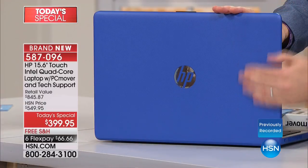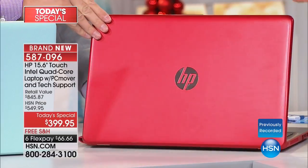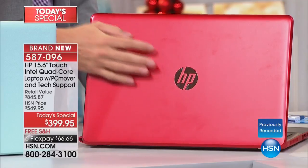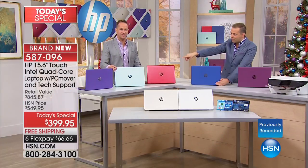It's almost like a London blue, London blue topaz, and then that red over there is just gorgeous. Nobody does a red like HP. It's metallic. Other than the gold and the silver, it's the only metallic color that we have tonight. Spectacular. Beautiful. Next to Aaron, the mint, always very fresh.